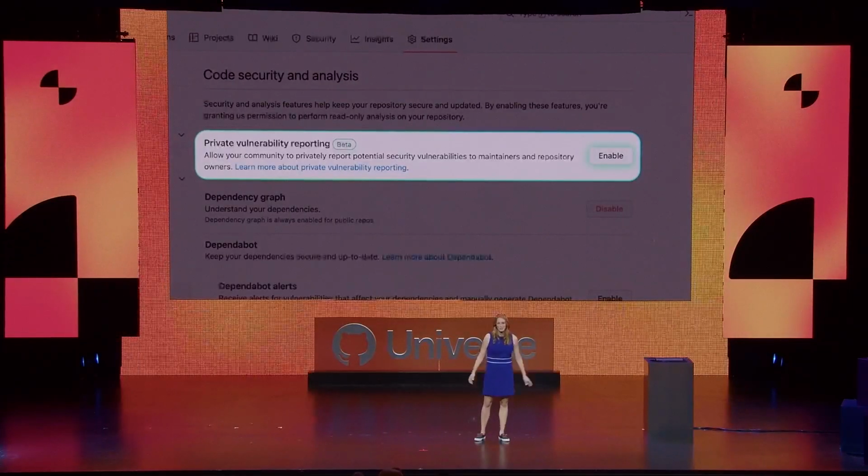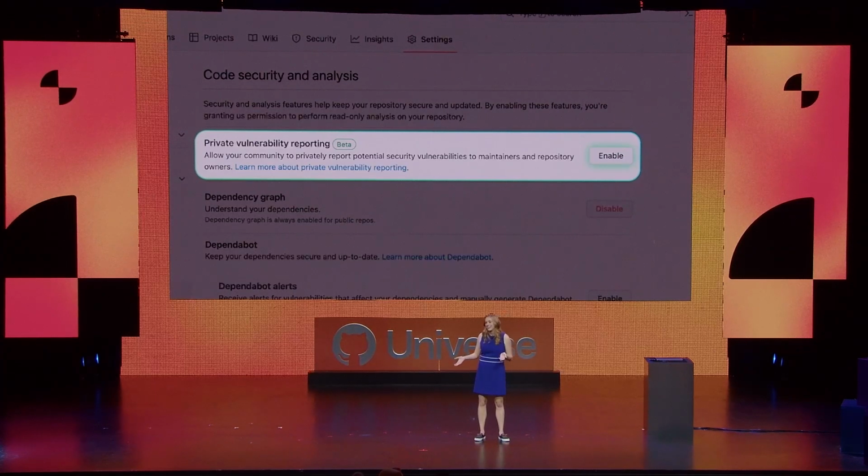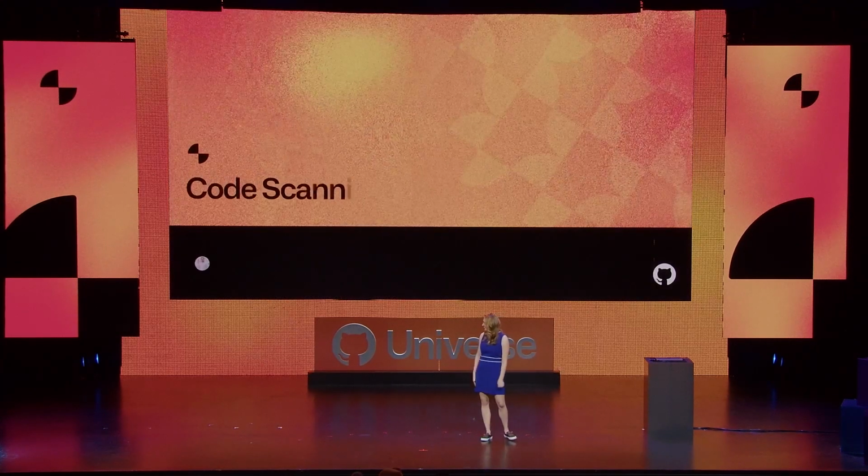Once again, we're super excited about the difference private vulnerability reporting is going to make, but we also want to prevent vulnerabilities from happening in the first place. That's why we built GitHub code scanning, and we have lots to tell you about that. So please welcome our VP of Engineering and one of the creators of CodeQL, Pavel Augustinov.